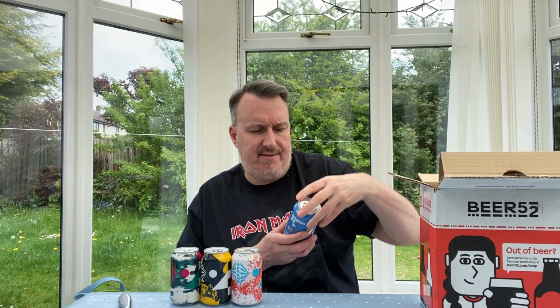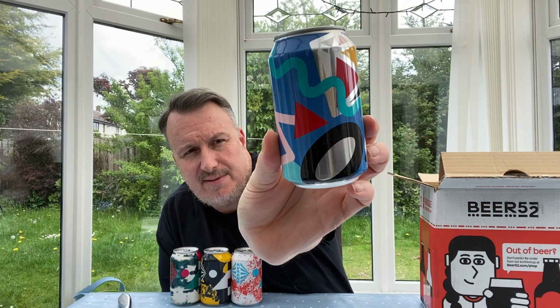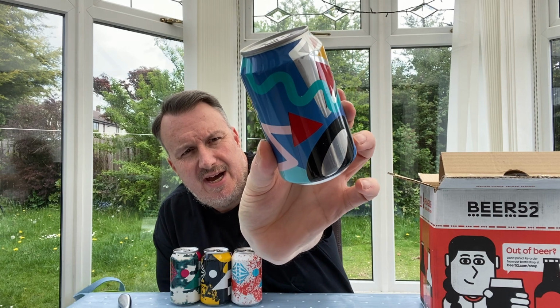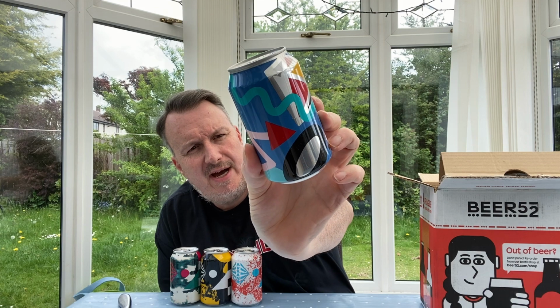Okay, next can. I think the can artwork this month is certainly pretty good. Nice and bright. This is a Belgian IPA at 5%. This is by brewery Lekker. Yep, Lekker doesn't tell us much on the can. Just says a Belgian beer for modern times. But again, lovely looking can.